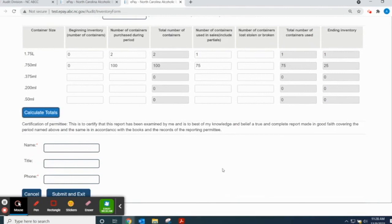On a very rare occasion, you may have some bottles that were lost, stolen, or broken. This wouldn't be 1 bottle dropped. This would be in a situation if you had a robbery or perhaps a major incident where several bottles were broken. So in this scenario, if we ended with 25, but we had 10 bottles broken, then we would need to revert and say that we only sold 65 bottles. And once we calculated our numbers, we would see that the ending inventory is still there. We just had sold some less bottles because we had broken some.